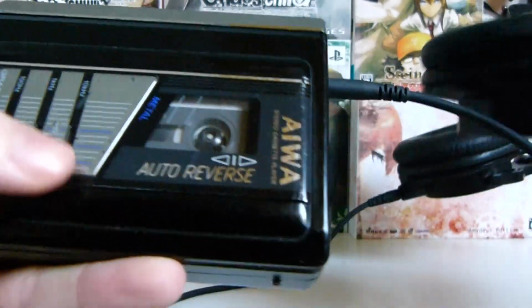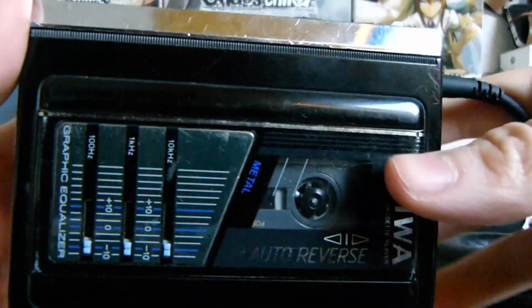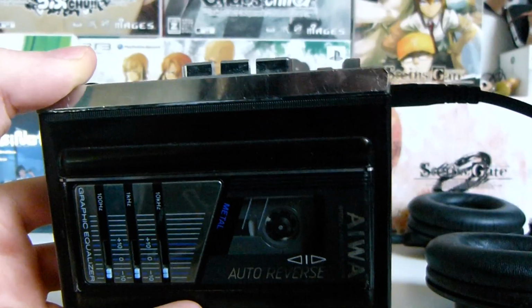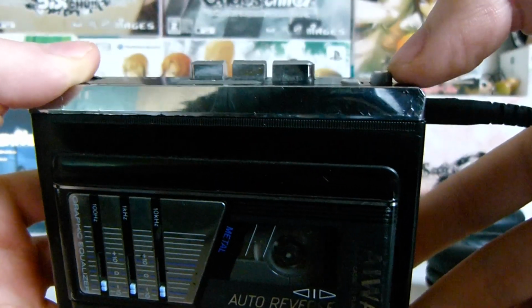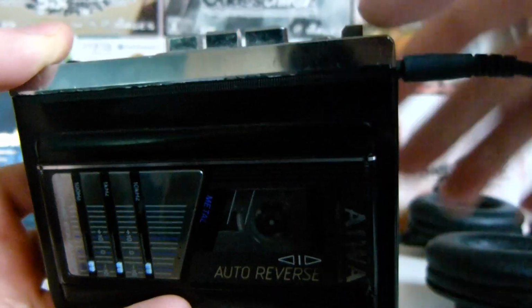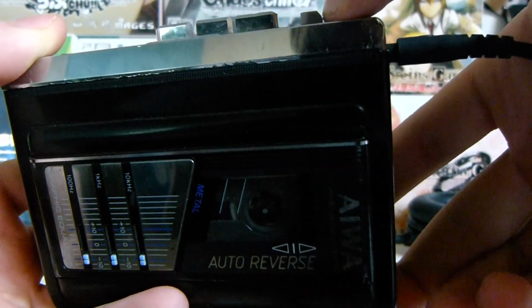Now the cool thing about the auto reverse, again, if I click the button, it starts playing the other side, or side B. So I'm gonna click the other button right now. You're gonna notice that it's gonna switch, hopefully, if there's even sound on the other side, it's gonna switch to the other song.